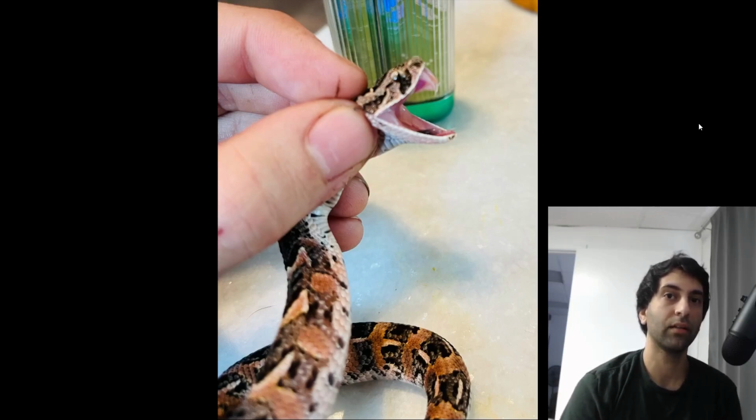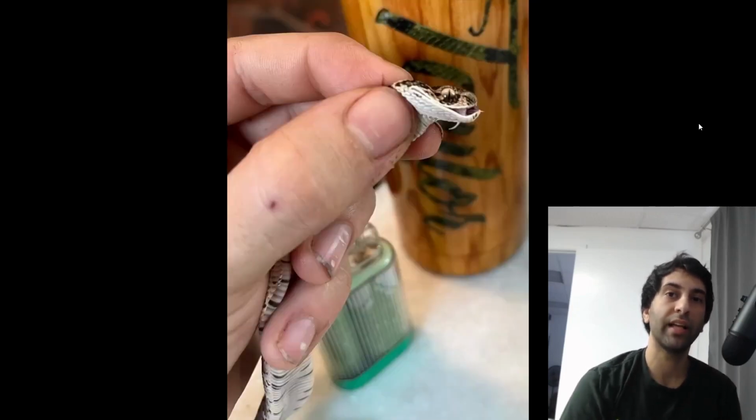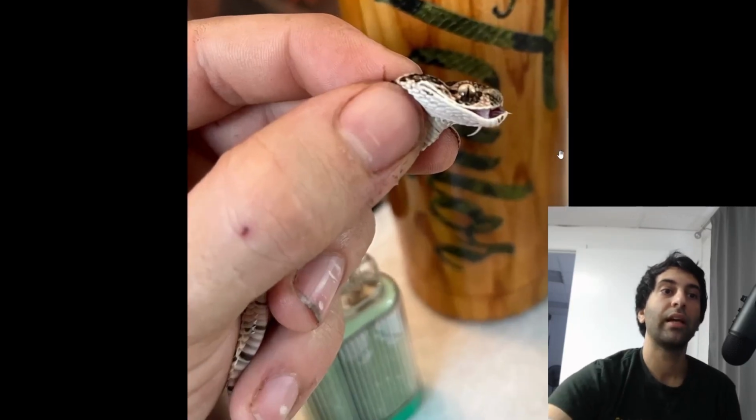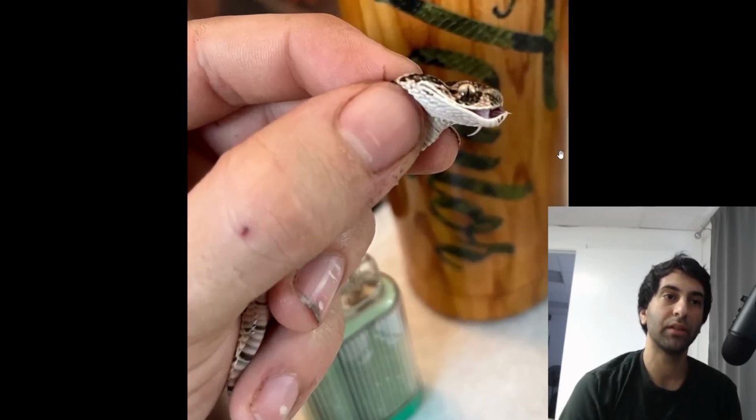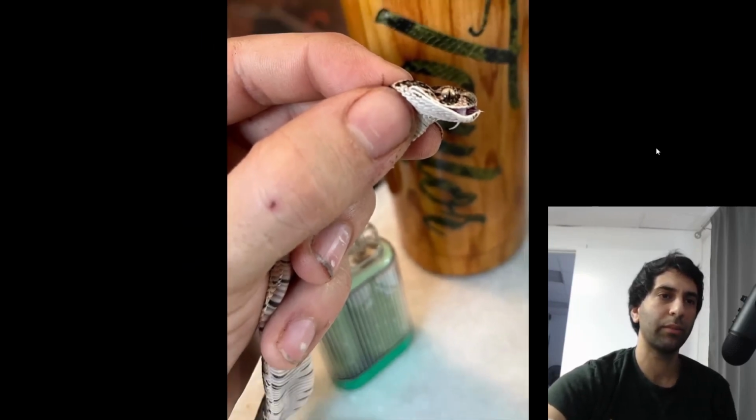Long fang. Can swing out on the side of the lip. Can bite through the lip. You see that? And that's how people get bit sometimes. Especially these venom extractors. Your fingers right there. These long fangs can even bite through the lip. Jeez.